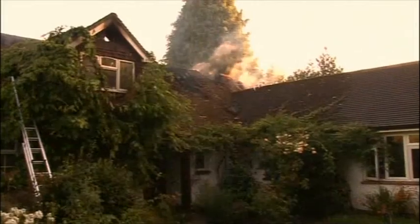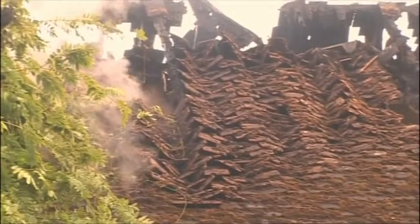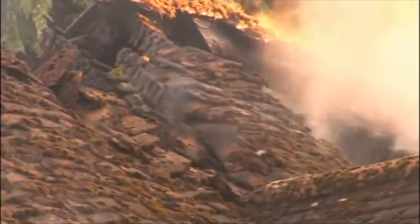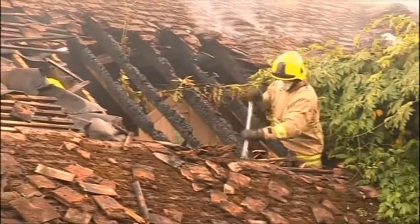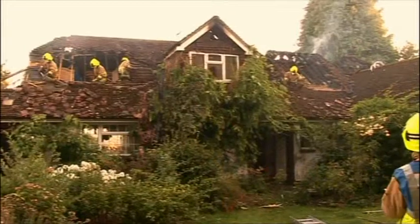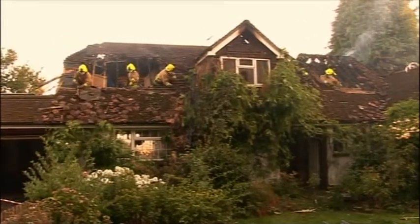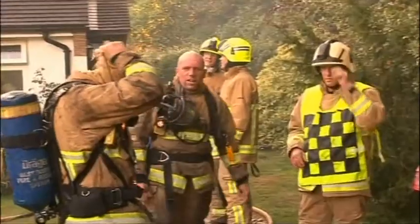There's still a danger the timbers could reignite at any time. Now it's safe for the fire crews to move inside the roof space. They need to open it up and cut away the burned timbers. There's a landslide of tiles as they work quickly before the fire can start up again. It's 4 hours before they can issue the stop message. The fire is finally out.